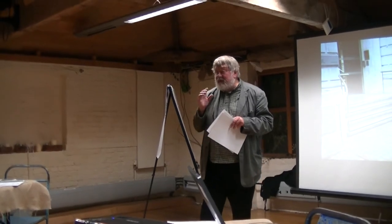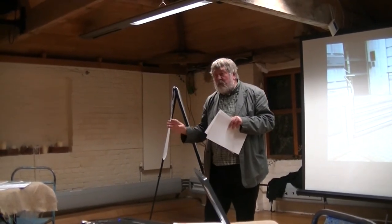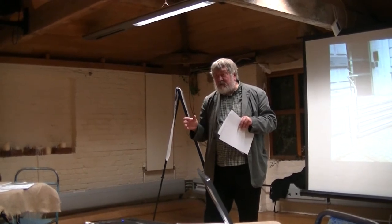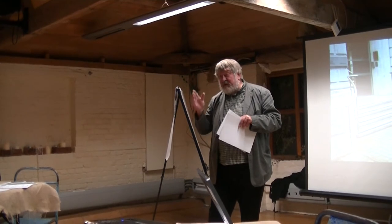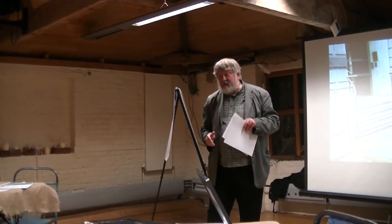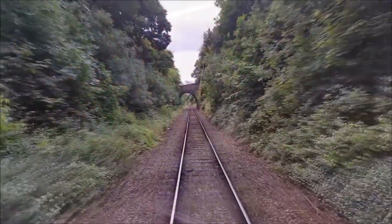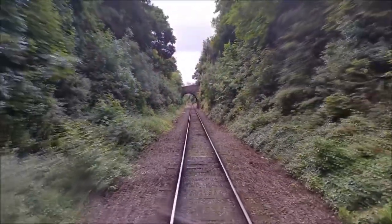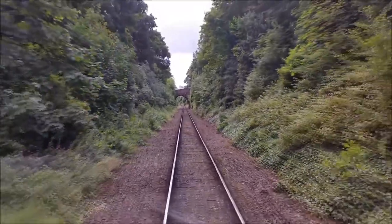Insofar as, don't forget, you can't ignore the fact that other people want to use that particular formation. So you've got to have cyclists, pedestrians, and the trams. And the fact that you've got trams going up and down there at regular frequencies improves the safety factor.